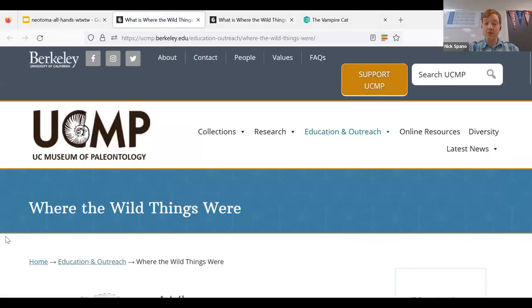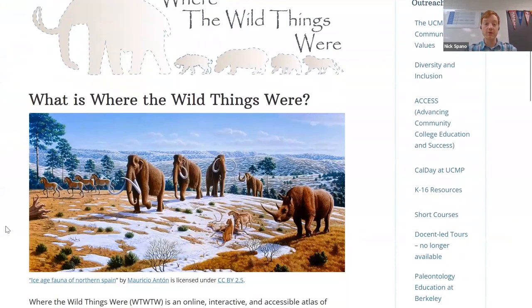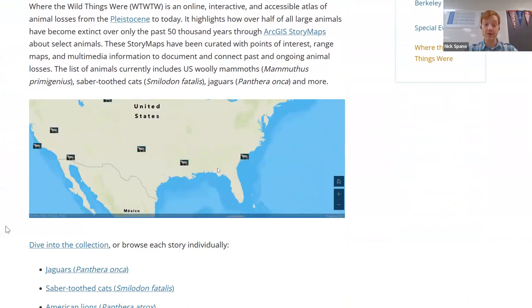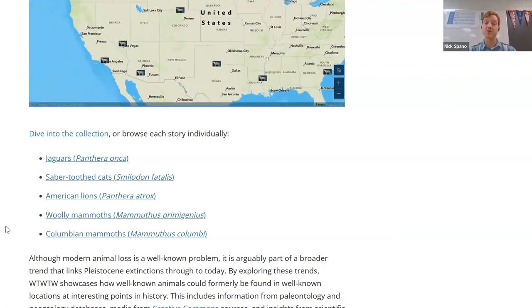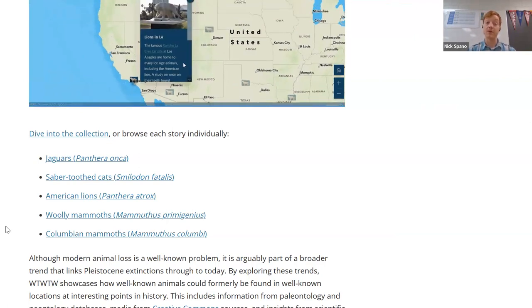Okay, so it's hosted through the UCMP's website. Here we have a bit of an overview for people diving into it, a GIF showing our American lion, Panthera atrox, entry, showing how the interface looks and how things work a little bit. And then we have links to all of the collections. With this initial version that we're running with, each of these entries is made in ArcGIS StoryMaps, which is convenient for me to make using just a point and click interface, and convenient for the user to be able to browse and pan around perhaps more easily.